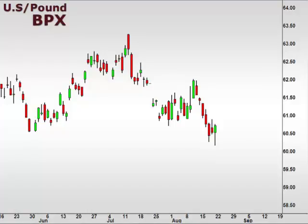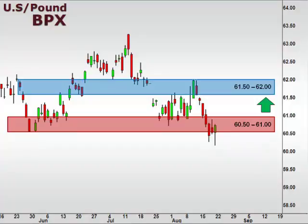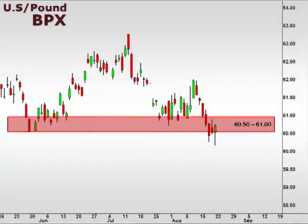Let's take a look at the BPX, the U.S. versus the British pound. Well, the BPX is flirting with an important support level at the 60.5, 61 focal zone. A break of this level is likely to yield a tradable move to the downside. A break above 61 should retest the 61.5, 62 level as resistance.